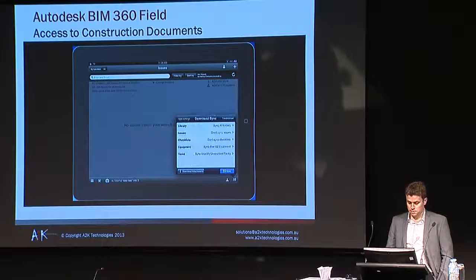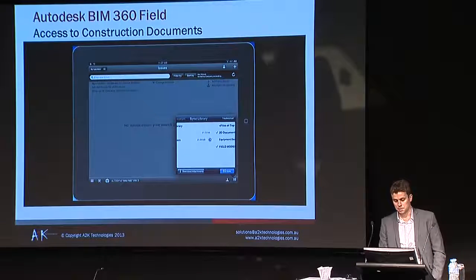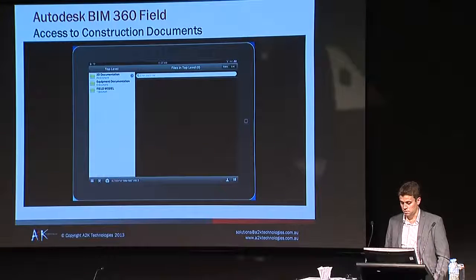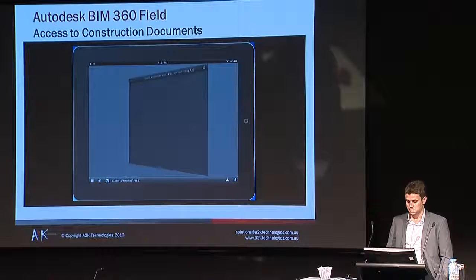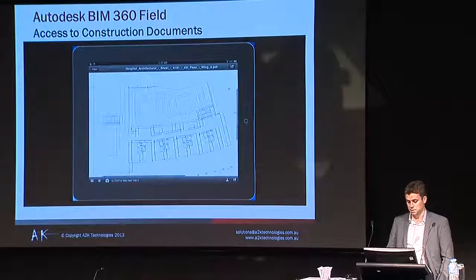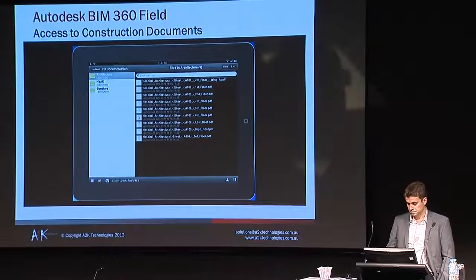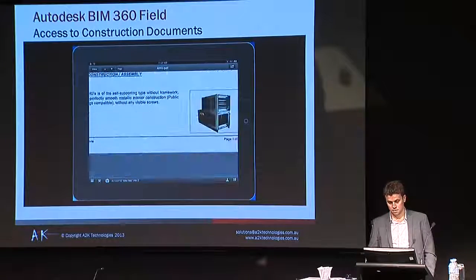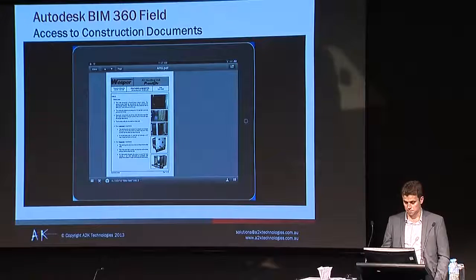Once available on BIM 360 Field Web, users will have the ability to download or update the latest versions of these documents on BIM 360 Field Mobile, whether they be 2D plans or equipment specifications, to use offline when on site to support field-based workflows. This information can also be used in some of the other functionalities that I'll go through in a second as well.